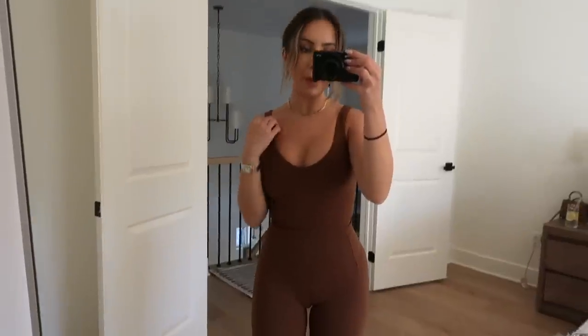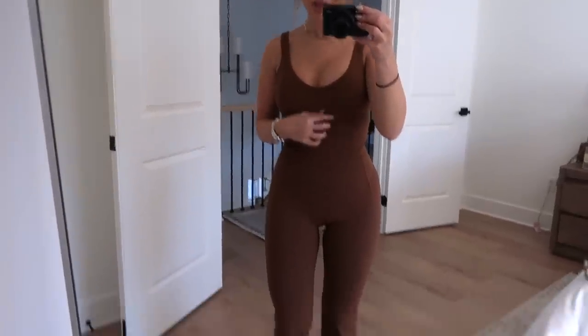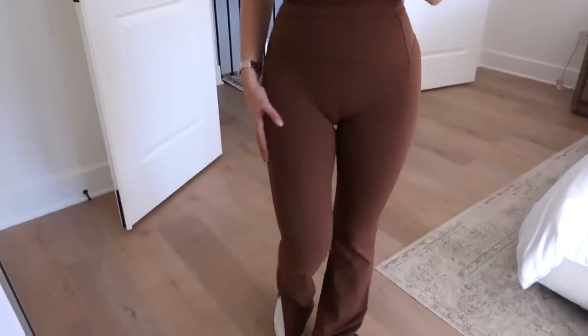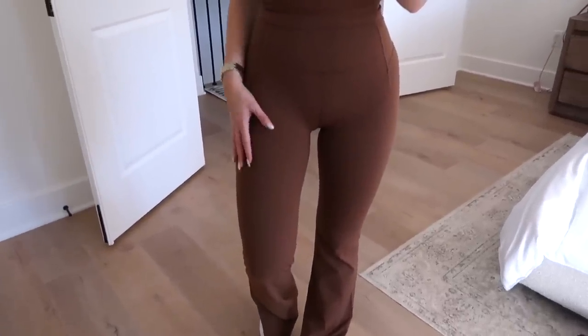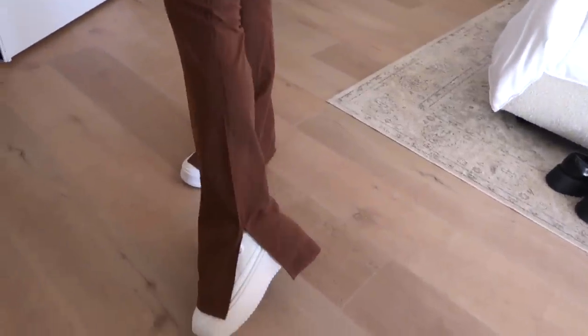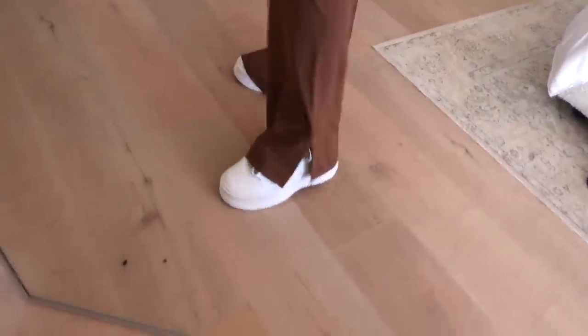The Align tank top, I get a size 4. Like I would recommend sizing, I'm always a size 4 in the Lululemon, but these, I find, run a little bit small. And then these are the Nulu material, which is one of my favorite materials from Lululemon. And they have a flare on the side, so they're a little bit long on me. I would ideally like if they came to here. Look how cute that is.